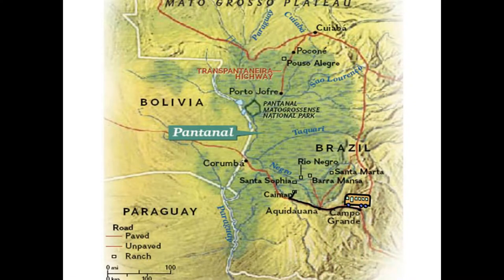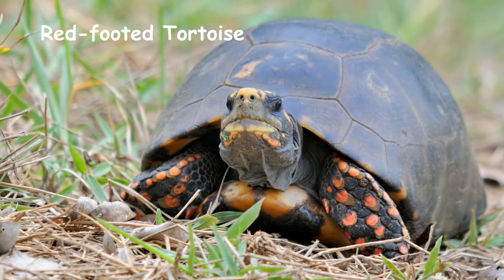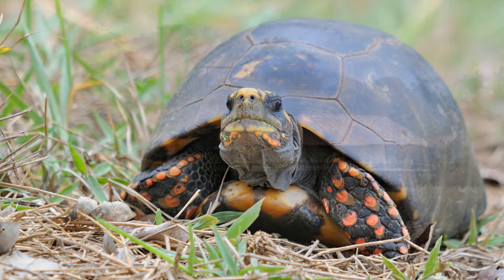In the morning, our bus takes us to the Estancia Caiman, home to the Caiman Ecological Refuge. The Estancia Caiman is a working cattle ranch with 20,000 head of cattle on 131,000 acres. On the way to our lodge, we spot this tortoise, surround him, and take way too many pictures.